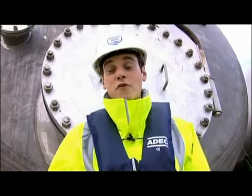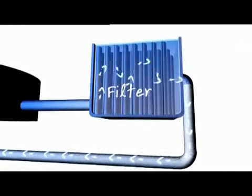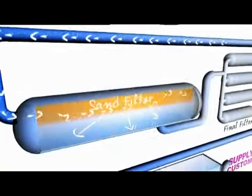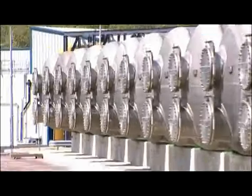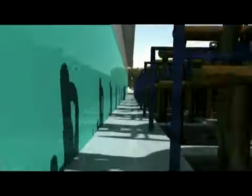Another part of the filtration process happens in this giant stainless steel container. The water's pumped through a bed of sand to make sure it's as clean as it possibly can be. But one of these is not enough. They've got 17. The water's then pumped into the main section of the works.